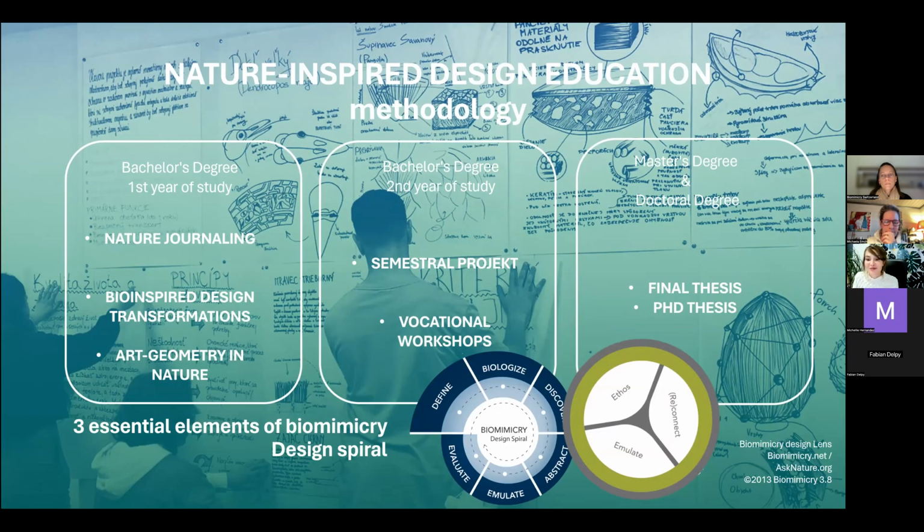So let's move on to the second part, which is the introduction of how I apply nature-inspired design education to the design study programs at our department. As an educator, I supervise several courses throughout the curriculum, which systematically guide students from simple assignments, like nature journaling and bio-inspired design transformation in their first year of study, to understanding mathematical relationships in art geometry, to the ability to develop a comprehensive semester project on the topic of biomimicry in their second year of study.